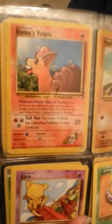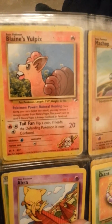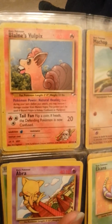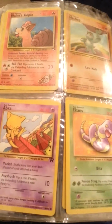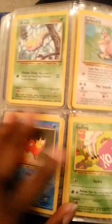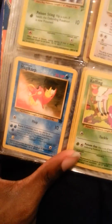There's a Blaine's Vulpix there. This one could potentially be rare. Common, not common. It's owned by a trainer. What's your Abra? A gym leader, should I say. There's some more Pokemon cards there.